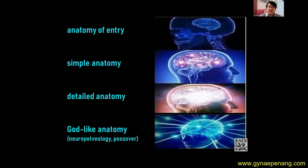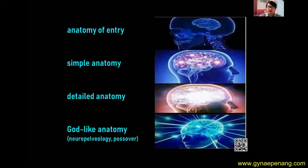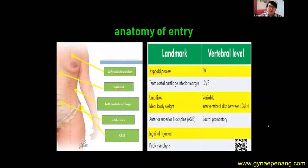Alright. So, for my sharing today, I'll be going through the anatomy of entry, which will be more elaborated by Prof. Aizura later. And then a simple anatomy, a detailed anatomy, and of course the most difficult part, the godlike anatomy, very detailed. That one I cannot go through because you need maybe a 1 day or maybe a few months course to go through it. Alright, so anatomy of entry.